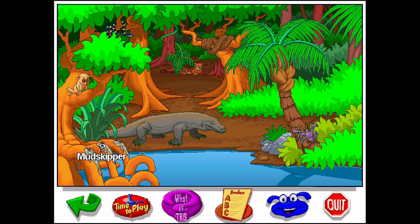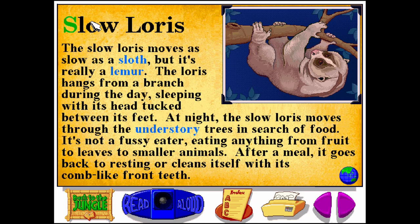Slow loris. S-L-O-W-L-O-R-I-S. The slow loris moves as slow as a sloth, but it's really a lemur. The loris hangs from a branch during the day, sleeping with its head tucked between its feet.